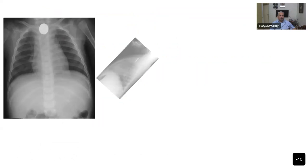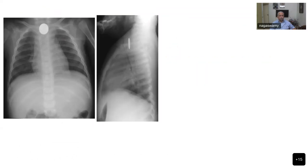Now I'm showing this picture. Can you tell me where exactly this foreign body is located? Which part of it? Upper airway, sir, in the trachea. Upper airway in the trachea. Cricopharynx. Cricopharyngeal, since that is the narrowest one. Any other answers?